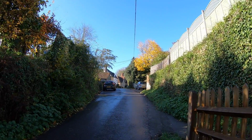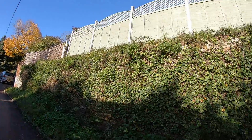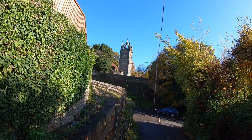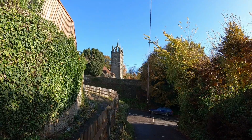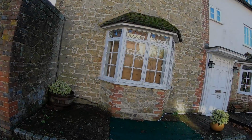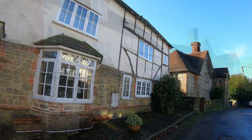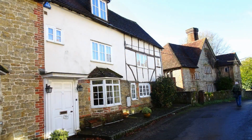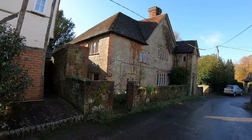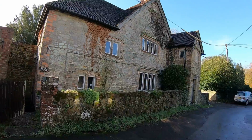So we're just coming up this little lane now. We're still in Tillington. But let me just show you. Look at that. It's a better shot of the tower. So we're just on this, still on this lane. Look at this timber frame building just here to our left. And this amazing old number 535. Look at that. Isn't it fantastic?